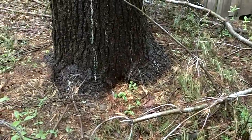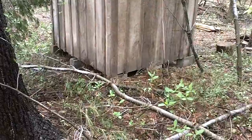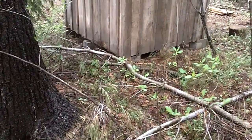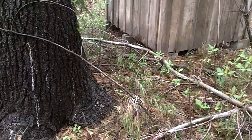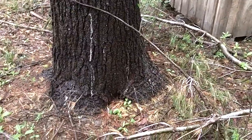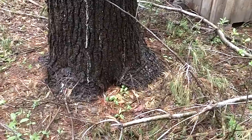Just thought I'd show you this big pine here. There's a woodshed that I built, and it's 8 by 8, and it's 6 or so feet behind this tree. But I thought I'd show it to you. It's about as big a white pine as you ever see, eastern white pine.